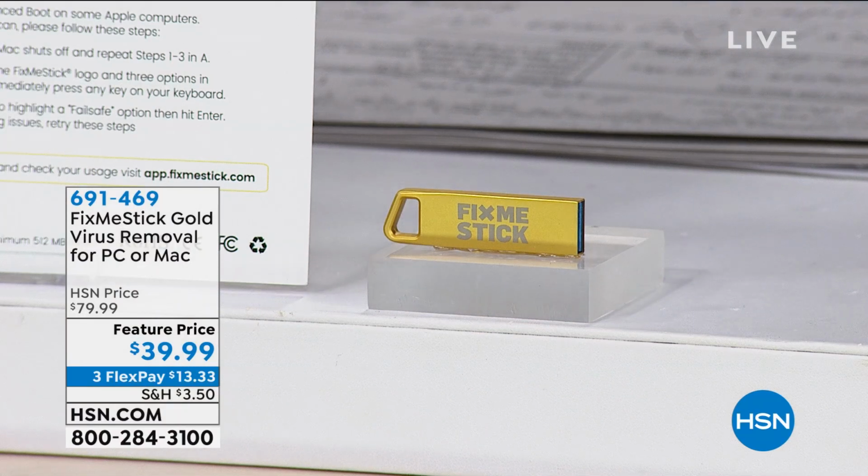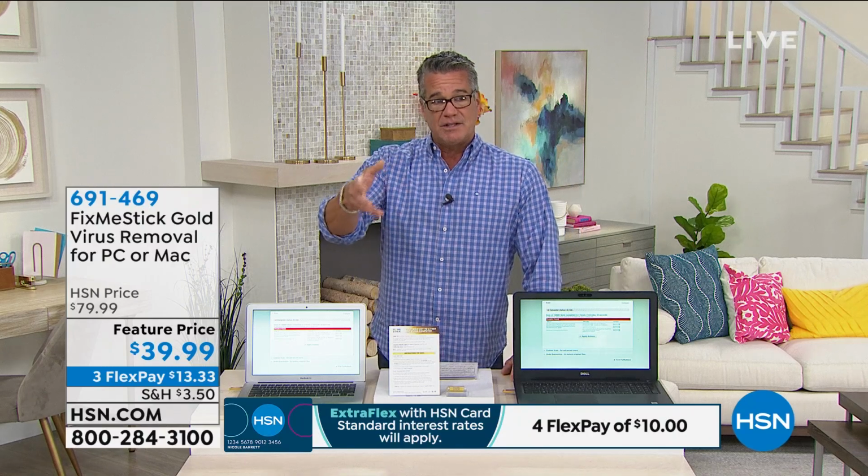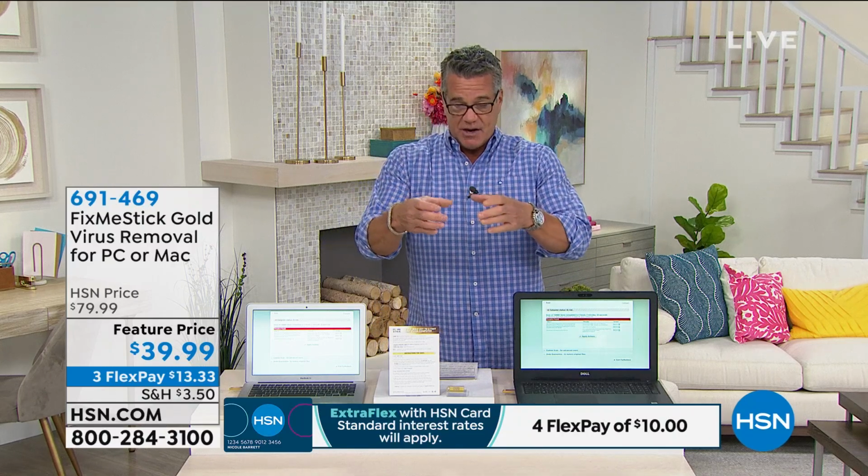So anyway, let's get back to it. So maybe you've got a MacBook or a PC. We are the only ones that carry the Fix Me Stick Gold for both. So you can utilize this for both. Maybe you're a mixed household, you've got some that have a Mac, some that have a PC, you can use it on both. So as I was saying, regular antivirus basically takes a virus or malware, Trojan, whatever it is, and puts it in a little ball and hides it in your computer, which means it's still in there. What Fix Me Stick does is a deep clean.